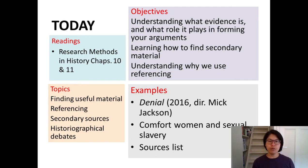I'm going to be using a few examples. The main ones will be a movie that came out in 2016 called Denial, about Holocaust Denial, and also about comfort women during the Second World War in Asia and sexual slavery. The last, of course, is that you should be thinking about your own source that you have picked by now in order to reflect on some of these issues.